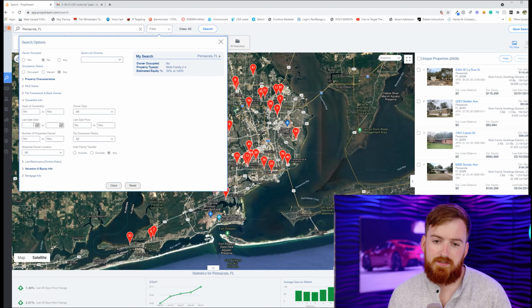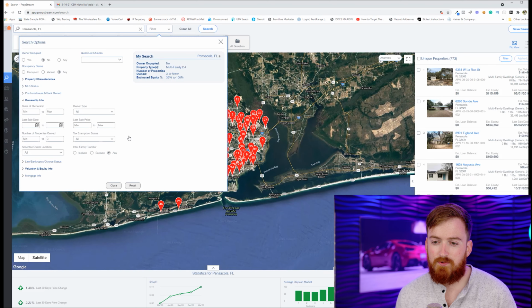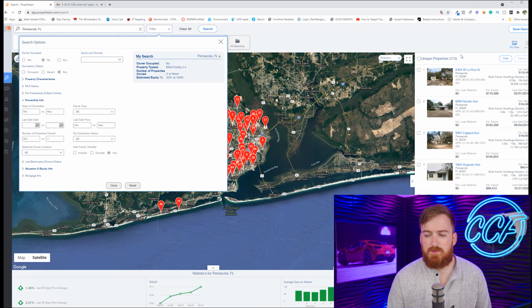I'm going to hop in here into the ownership info, and I am going to cap the max number of properties they own down to 3. You notice that takes us down from 2,600 down to 773. I'm not really looking for the guy who's got a huge portfolio, as he's going to be much less likely to sell that building. I'm looking for the mom and pop type, maybe they've got 1 or 2 properties that they would consider selling.